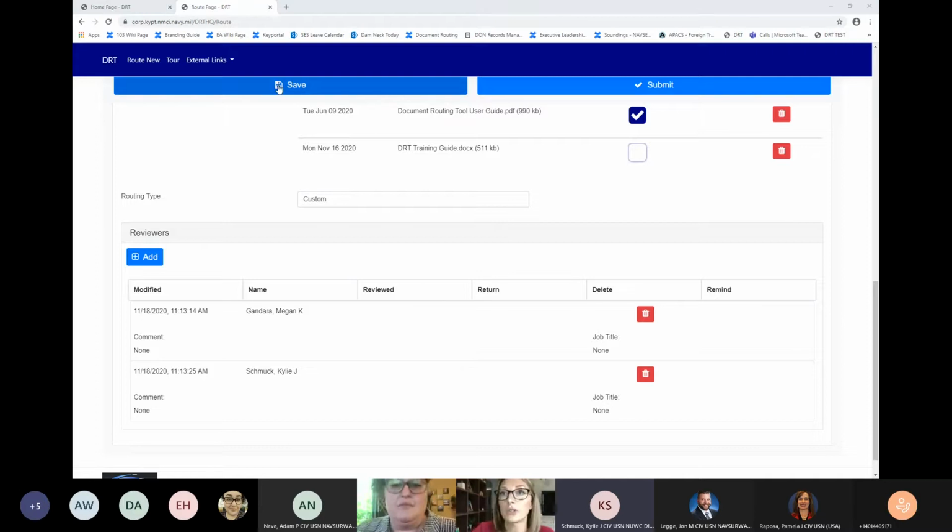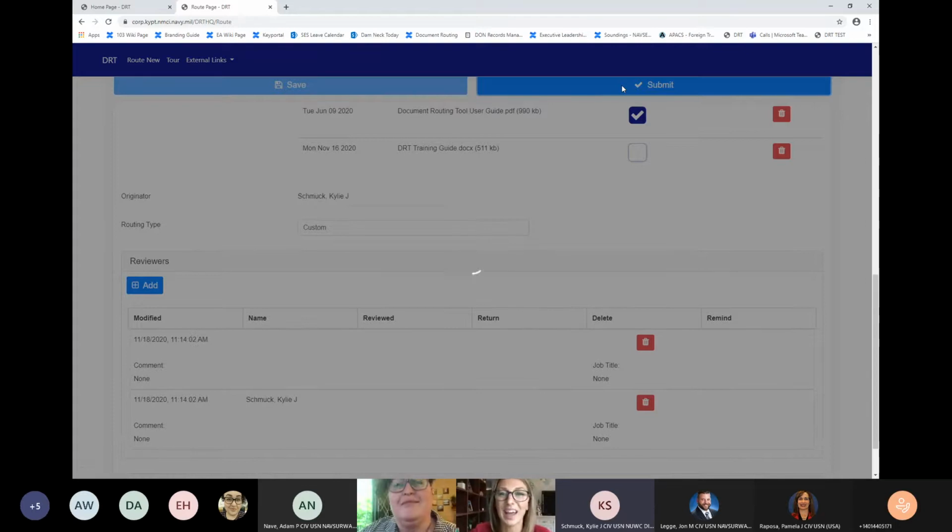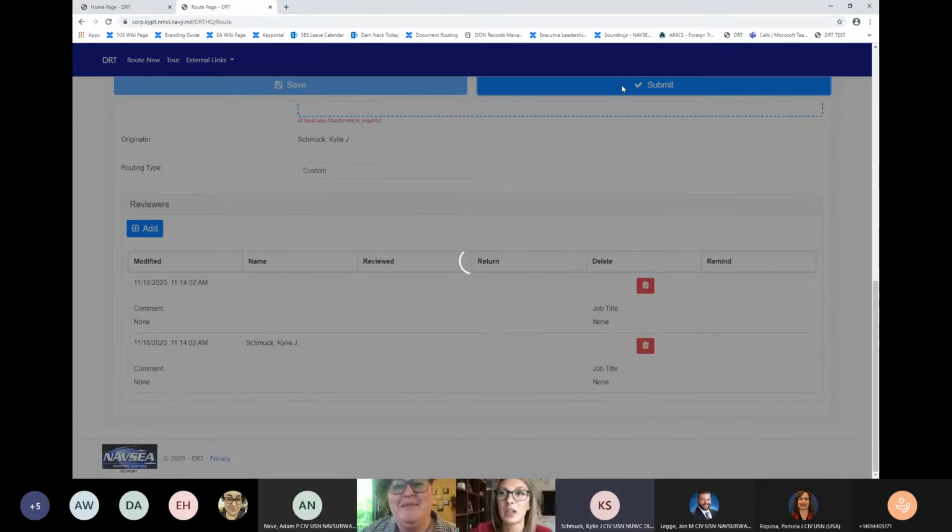You've got two options up here. You can either click save, and this will just keep it in a draft status. It won't send it to Megan as the first person on here. If I wanted to go back and make any changes, or I wasn't quite sure on something, I could just save it. It would save all the information that I had in there, but it wouldn't submit it. For the sake of this, I'm going to click submit. It's going to load, and again, sometimes it takes some time, and then it's going to go over to Megan.